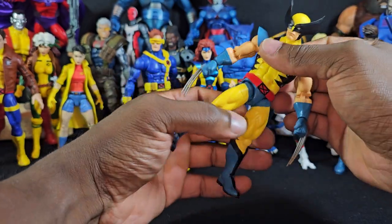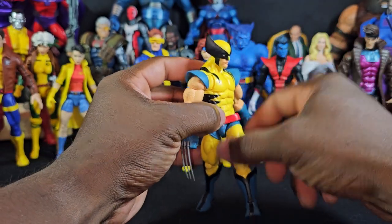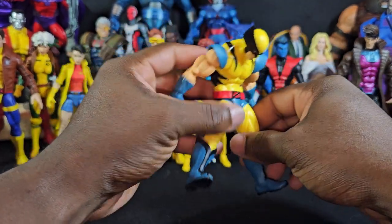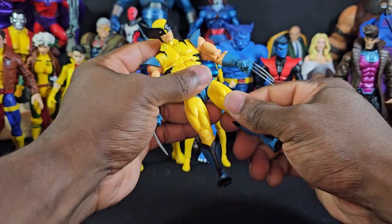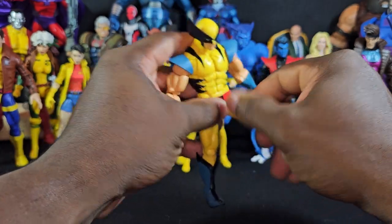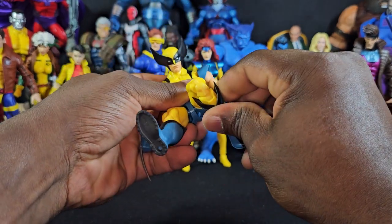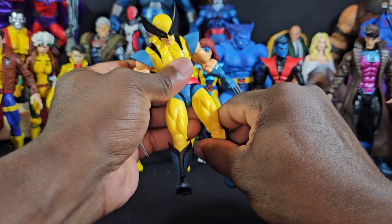We do get the waist swivel as well, and I love that his belt is there. We got it in red this time, not blue like the other one. And then we also get a really good ab crunch, as all the Wolverines have. So that's dope there. We do get a swivel here. We get the typical legs that Marvel Legends have. You have swivel there as well. And then we get double jointed knees right here. And then we get the regular ankle movement here.